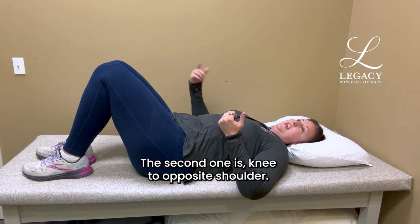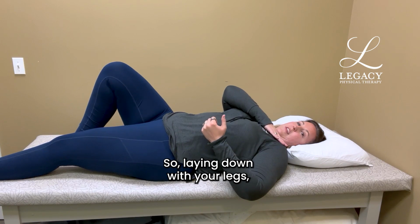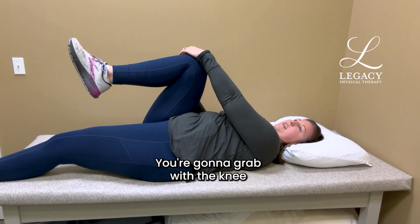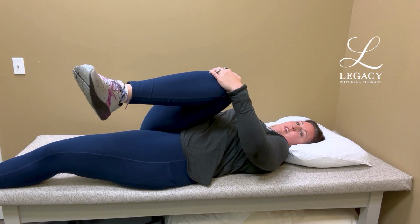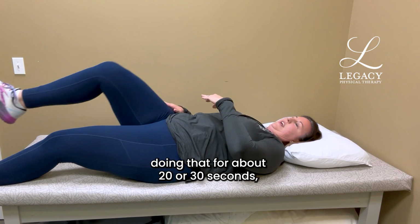The second one is knee to opposite shoulder. So laying down with your legs, one leg out straight. You're going to grab with the knee and pull it across towards that opposite shoulder and hold there. Doing that for about 20 or 30 seconds.